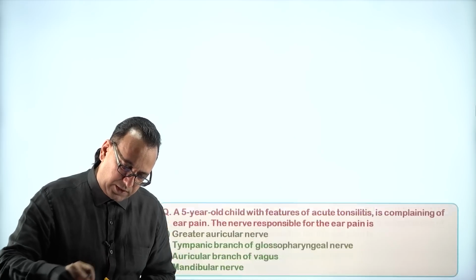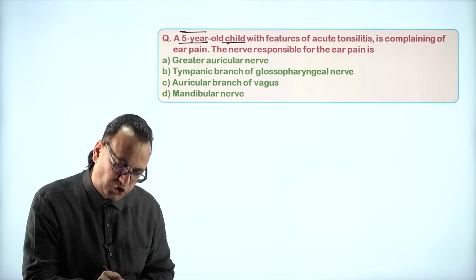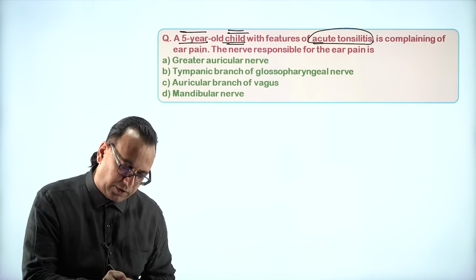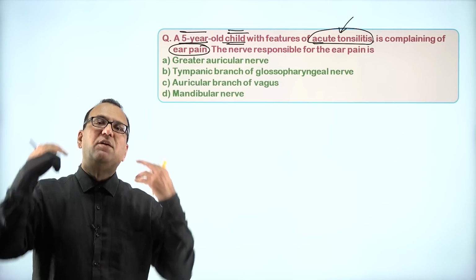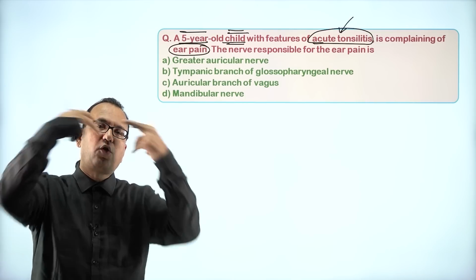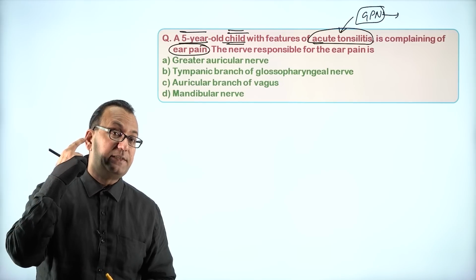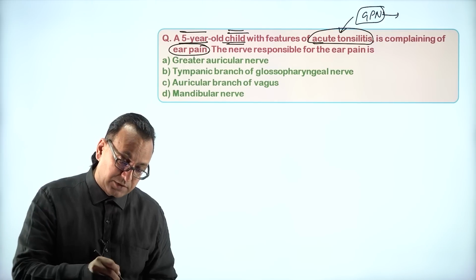Now, as we move further, this is one question which is asking about a 5-year-old child with features of acute tonsillitis and referred otalgia. So this is a case of referred otalgia, ear pain. The tonsil area, posterior one third of the tongue, tonsil, soft palate, oropharyngeal isthmus, that is all under the glossopharyngeal nerve. But the glossopharyngeal nerve also supplies the middle ear cavity. So that is the description of referred otalgia.